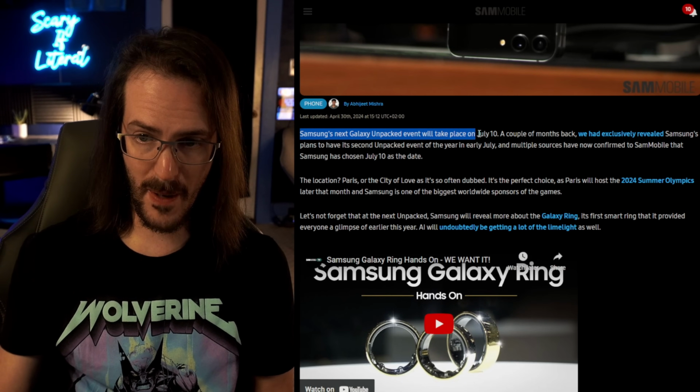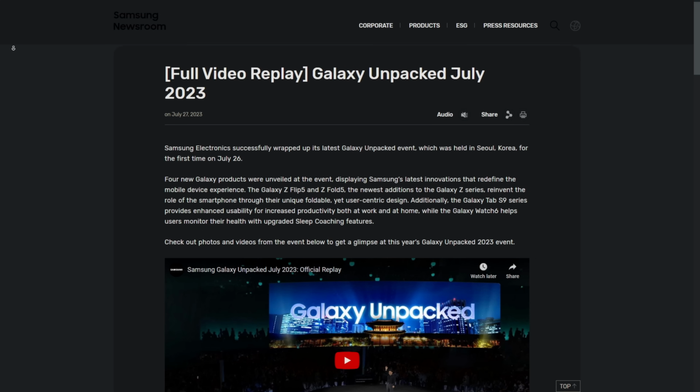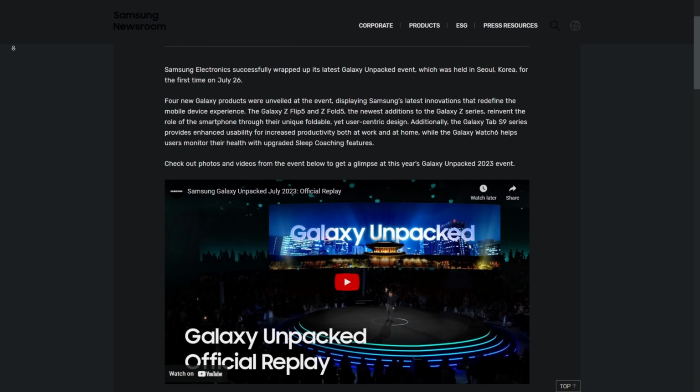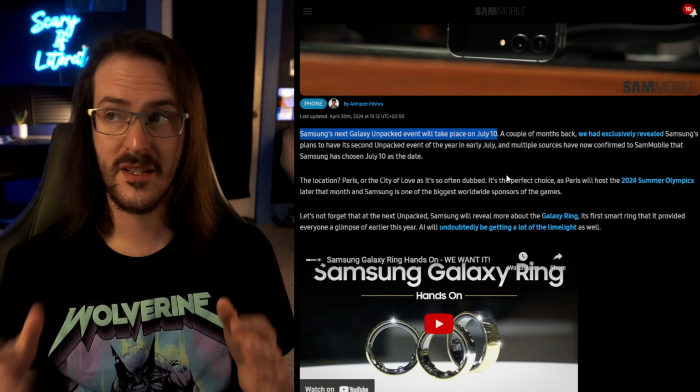Samsung's next Unpacked event is apparently going to take place on July the 10th. And I believe that actually is a little bit earlier than we typically see these events, and that should maybe lead towards a slightly earlier release for the Z Fold 6 and Z Flip 6 devices. Typically, the Z devices are released in early August, but since this event is in early July, there's a chance we could see a release in late July instead, although early August would not be that far apart. So we're not too far off from having these devices announced, and that is definitely a good thing.